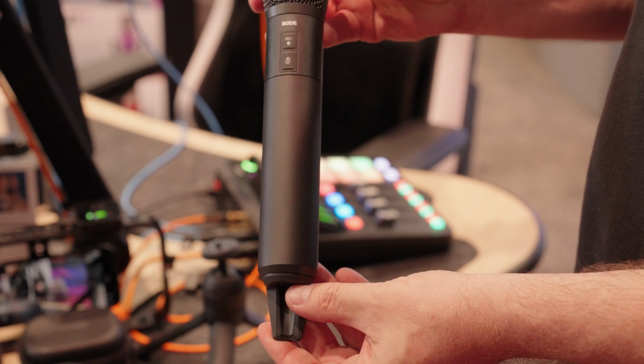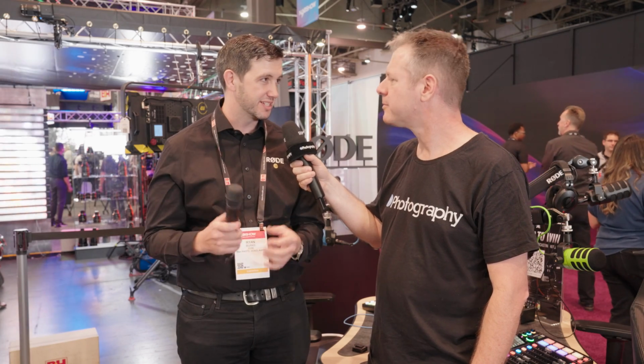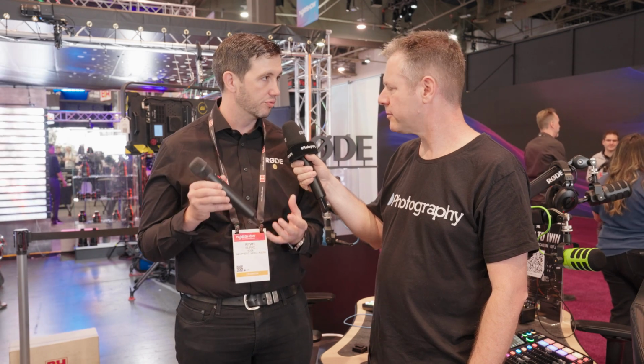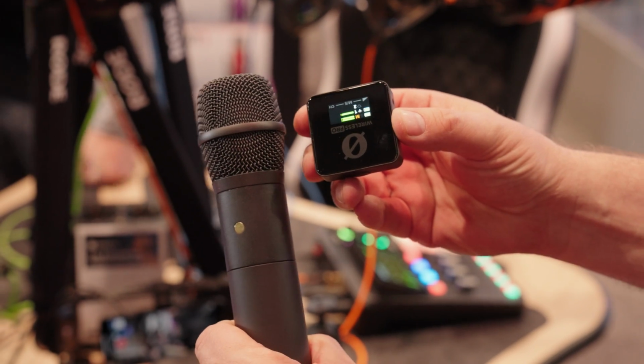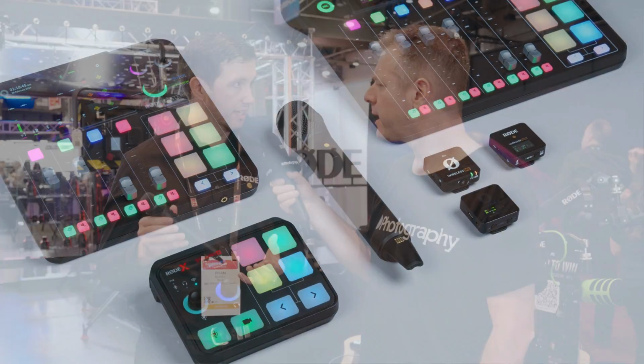Now, this is a handheld interview microphone for situations just like this, on-street interviews, presentations, things like that, that's compatible with the entire Rode Series 4 range of wireless microphones. So if you've got a Wireless Me, a Wireless Go, a Wireless Pro, you can get the Interview Pro and pair it up. And it's also natively compatible with the Rodecaster series podcasting consoles as well.